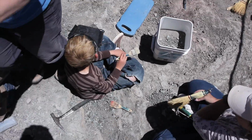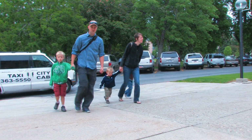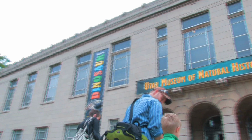Most of the bones taken from this area will be on display in one of the many natural history museums of Utah. But don't think static displays is all you'll get. Okay, we're at the Utah Natural History Museum in Salt Lake City, where they've created a program to bring these old bones to life. Want to see some dinosaurs, buddy?